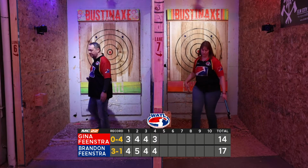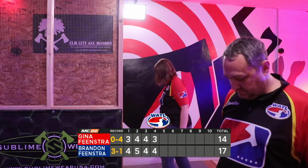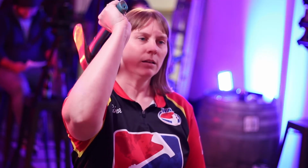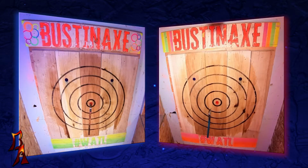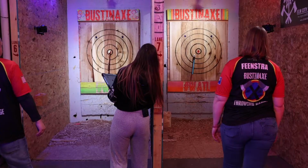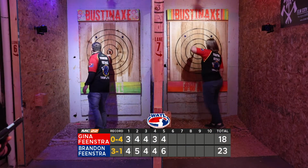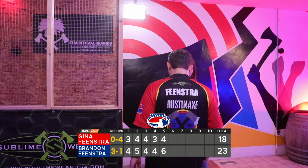So Brandon Feenstra extends the lead with a 3 on the fifth throw. Brandon's up by 3, 17-14. Yeah, so Gina is still within this game, just has to focus on that 4, 5, and 6 ring. Oh, but Brandon with just a tremendous throw there. Looks like a bullseye for Brandon, and a 4 for Gina. It is a bullseye for Brandon Feenstra, his first of the afternoon. He's got a 5-point lead after the first half.